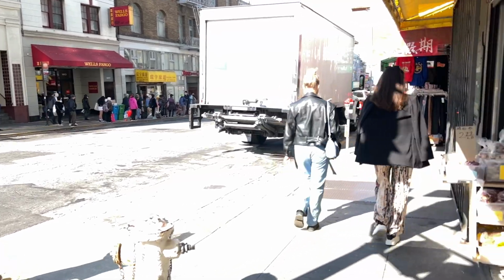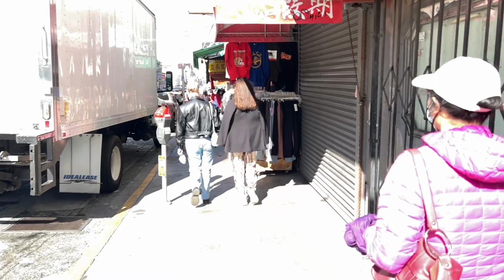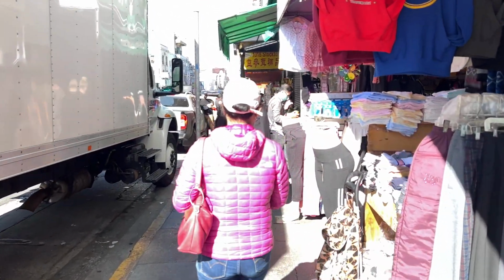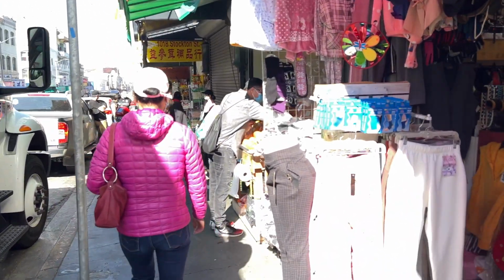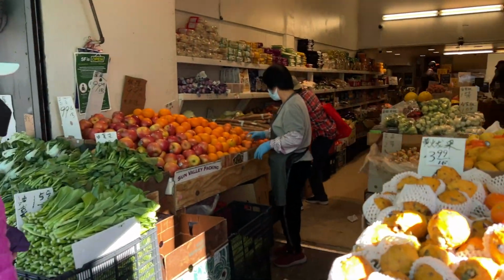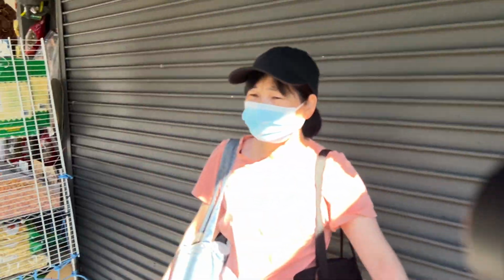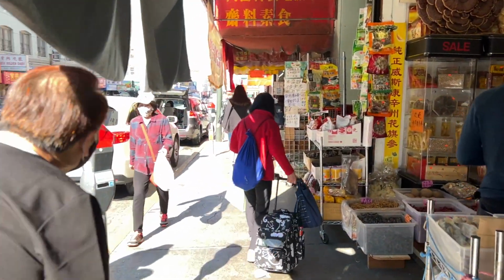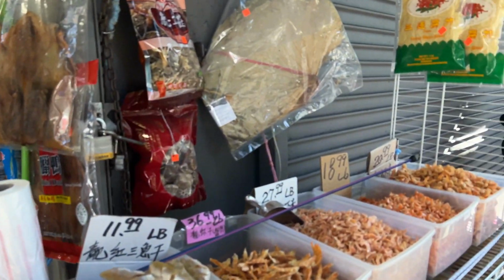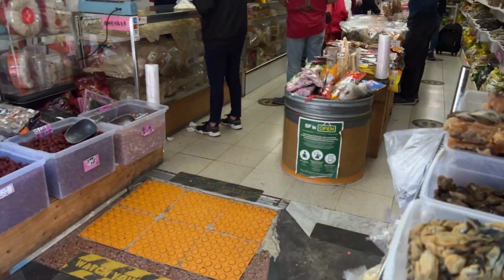So this is Stockton Street here. As much as Grant Avenue, like I said, is for the visitors, Stockton is for the locals. So we'll come down and take a look at some of these shops that you can find around here. Some delicious food. A lot of this produce, the fruits and vegetables, are grown right here in California. So you get some really fresh stuff at good prices here. You get some mushrooms, you get some seafood, dried shrimp, dried fish, put in stews around here.